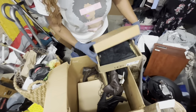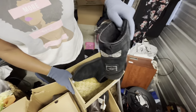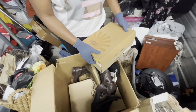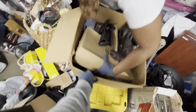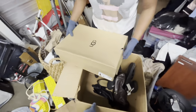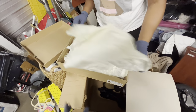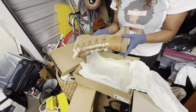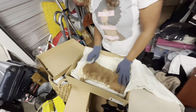Another UGG box. What's in it? Oh, that's a little pair with the sparkles in the back. Okay, little UGGs. It's still cold some places. Just buy it and get them ready for next season. That's the big box. No, these are different. Open me up. They look new. They're not new, but they're not bad at all. We can kind of fix that up.